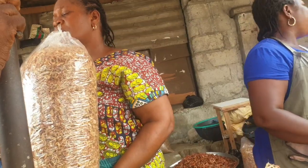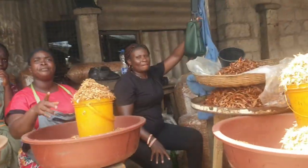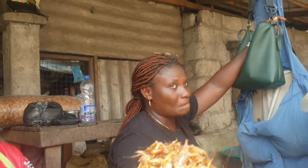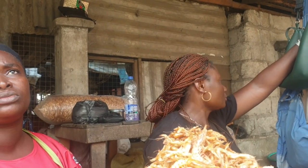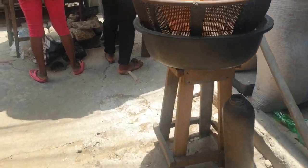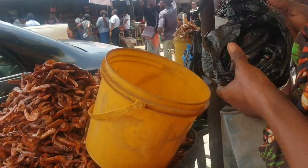This one looks like Boron. Are you selling the Boron? How are you selling the bag? How much does one bag cost? After much haggling, I was able to get a bag of crayfish at 55,000 and Oporo at 6,000 naira per custard.